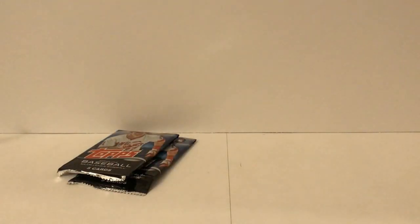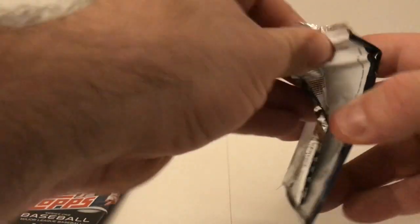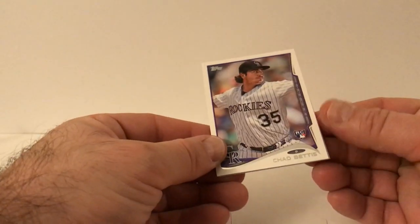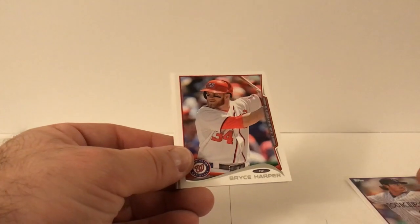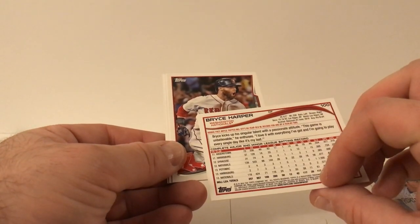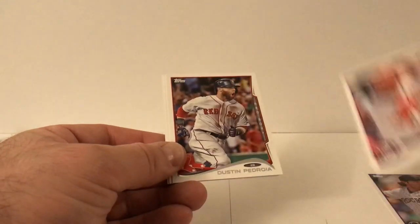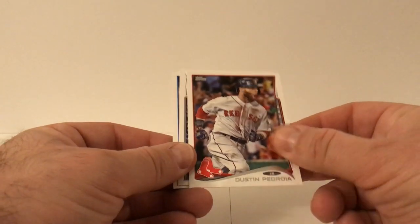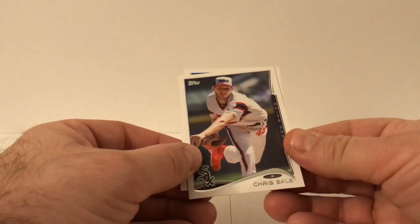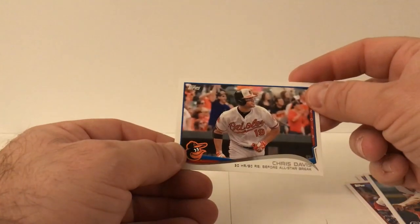Okay. Let's do these and see if we can get anything special. What a mellow mood. Okay, Chad Bettis, rookie card. Bryce Harper. Cool. Okay. Dustin Pedroia. Chris Sale. And Chris Davis.